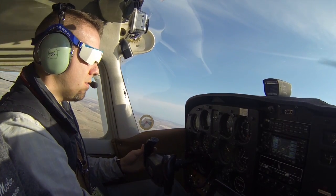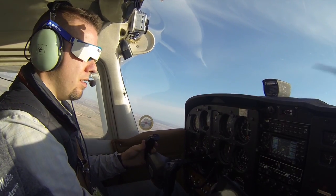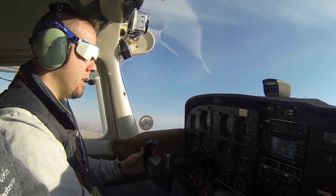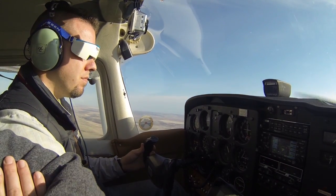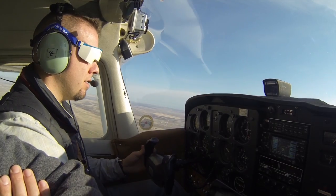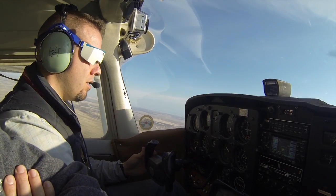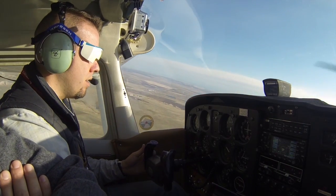Okay, so there's 215. Now looking at your OBS there and looking at the needle, you can make a determination which way to turn. Right, and I know I definitely need to go to the left. But now you need to decide what kind of intercept angle you want. We're not very far out from it, but we are tracking outbound from it. Let's make it a 30-degree angle there. So we're going to go 185.